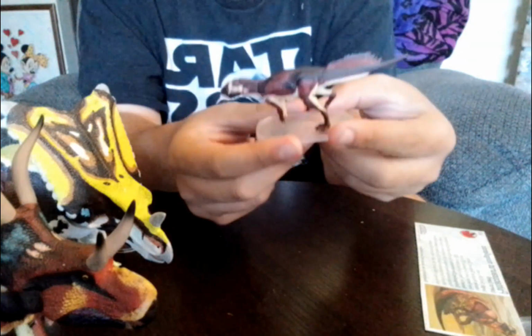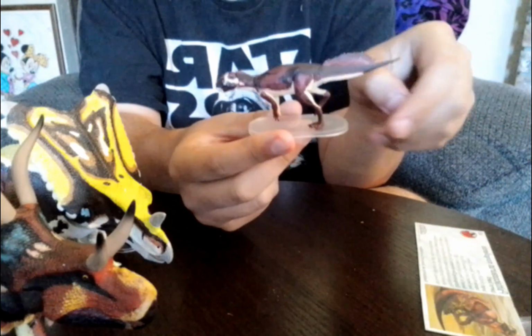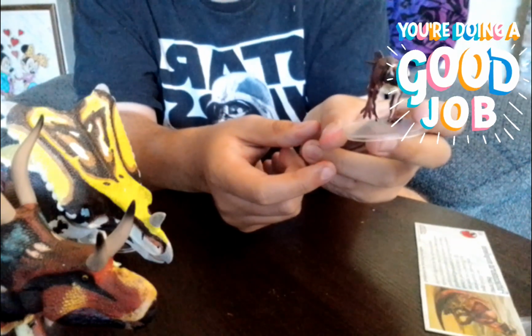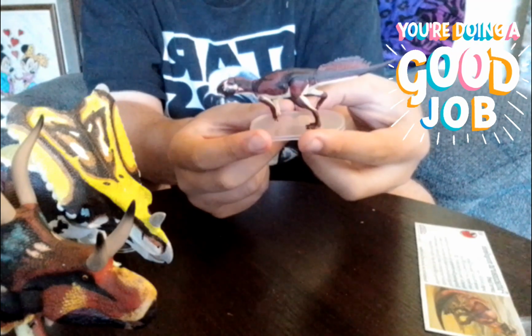And like the Protoceratops, these figures come with interchangeable legs. So it has standing and sitting legs, but you can make the sitting legs look like it's walking, which is what I did. I made it just look like it's taking a little walk, a little stroll.